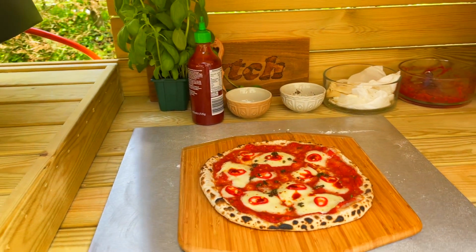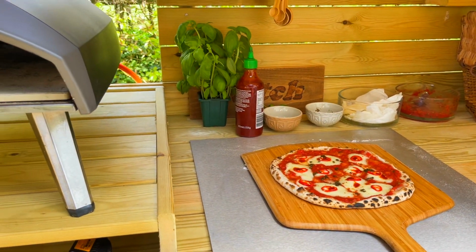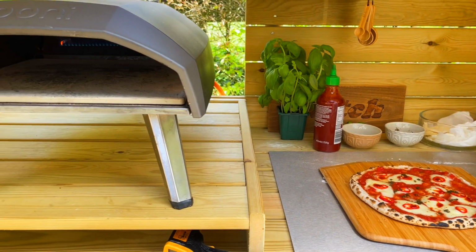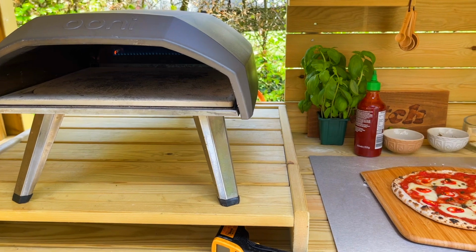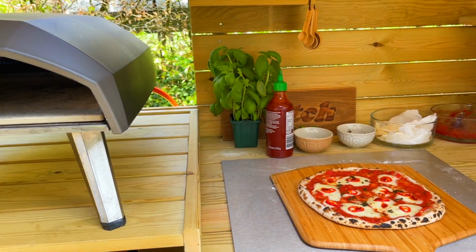The limited space means you can only cook smaller pizzas, but that's perfect if you prefer pizzas under 12 inches in size. These ovens cook my favorite size pizza really well, which is 9-inch to 10-inch pizza.